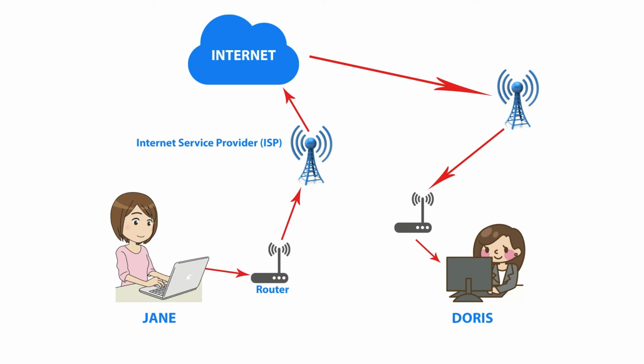Now, let's take a look at the simple analogy here. We've got two people who want to send a message to each other. We've got Jane, who wants to send a message to her boss, Doris. Jane has a router, then an internet service provider, and then the internet. Internet service providers are basically companies that provide us with internet, giving us access from our homes, businesses, offices, anywhere. They help us connect to the internet. So Jane has a router, an internet service provider, and whatever data she's passing on goes through the internet. Then the same process is reversed: from the internet through to another internet service provider, then to a router, and then to her boss, Doris.